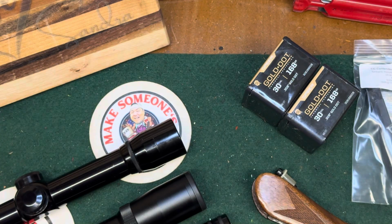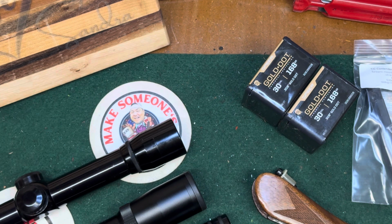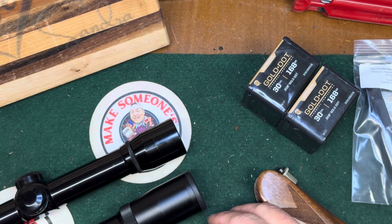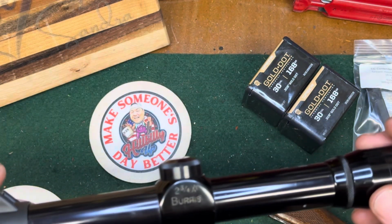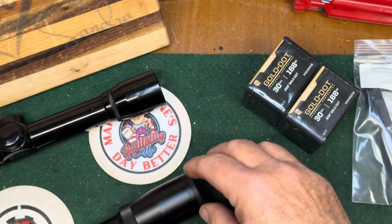Now I need to decide on an optic. Don't know. I've got to decide. It's time. I like them all. I think any of them will be fine additions for this. I don't know. I just don't know. I'm really torn. I don't think I want to use the Burris 2 3/4. I think I'm going to hold on to that.